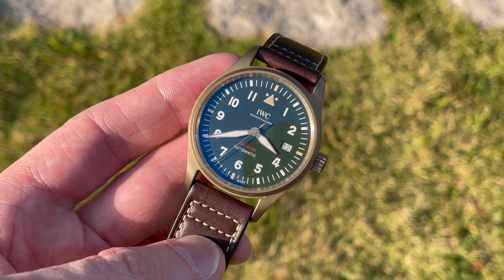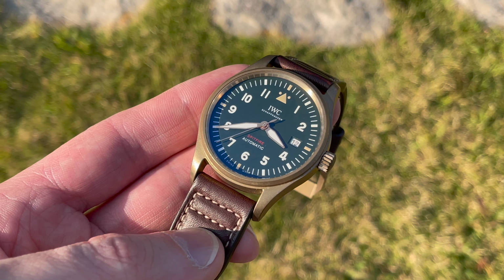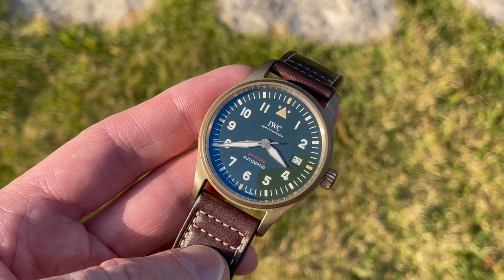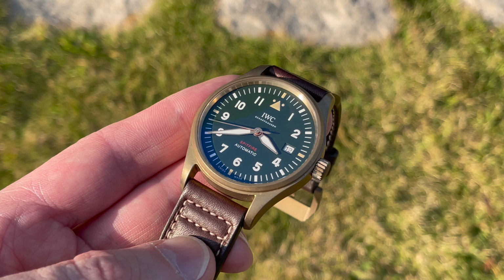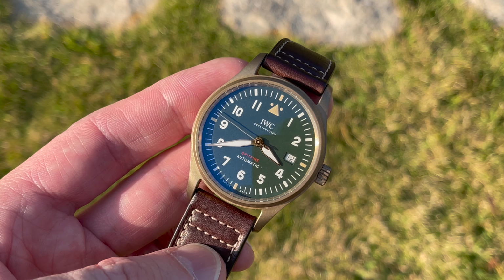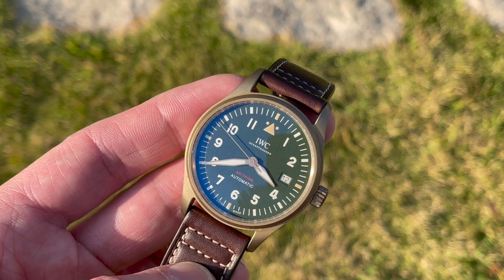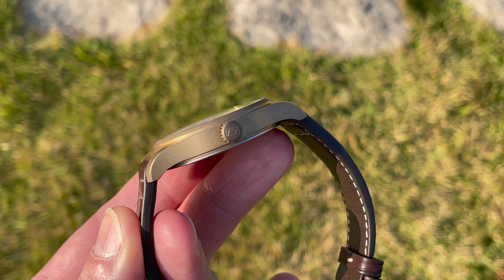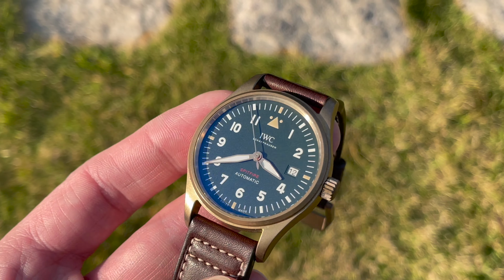So first, let's talk about why I chose to go with the bronze version. When I made my video about the automatic Spitfire, the stainless steel version, I mentioned how that watch could basically be my perfect daily wear. Even the IWC staff at the time, when I was hesitating between the automatic Spitfire and the Big Pilot 43, told me to go with the automatic Spitfire, and then I'll come back later for the Big Pilot 43. But then why the bronze?